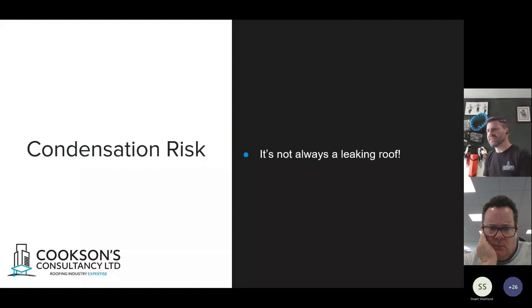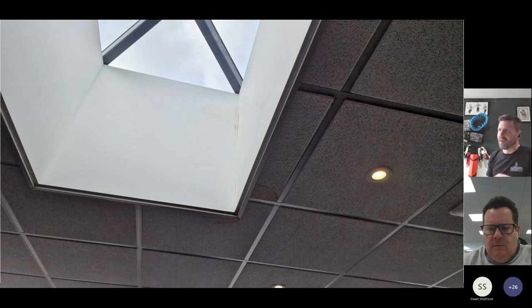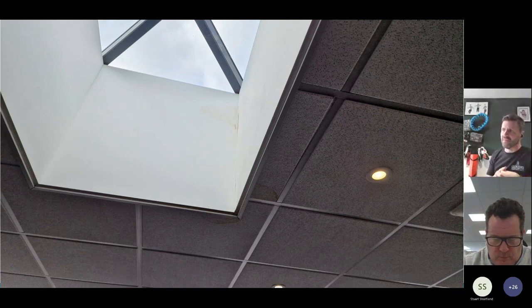Another common defect is condensation or condensation risk. It's not always a leaking roof. So let's make sure that we get those condensation risk analyses done. Interstitial condensation in a flat roof occurs when the warm, moist air inside the building passes through the roof deck and then condenses wherever that cold part is from outside. So whether that be on the underside of the deck, or on the underside of the roofing waterproofing material, that's where that condensation is going to occur.